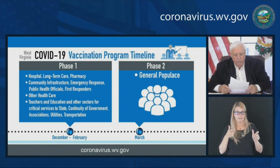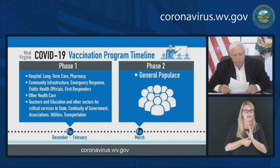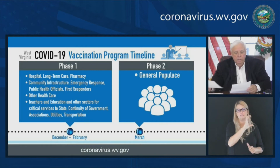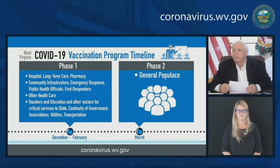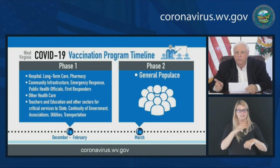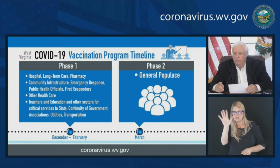In phase 2, which is the general population, we will place initial emphasis on the most vulnerable in the general population based on the guidance of CDC. Now, the other thing I've said, and if you'll look, go back up to the last slide. If you'll look, the timetable to get to the general population, we think now is probably around March the 10th or March the 15th.